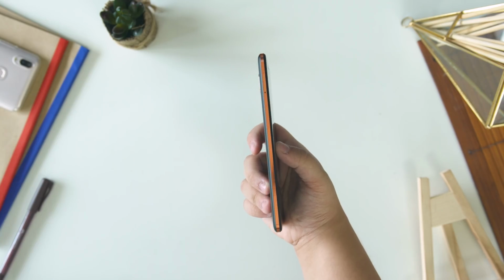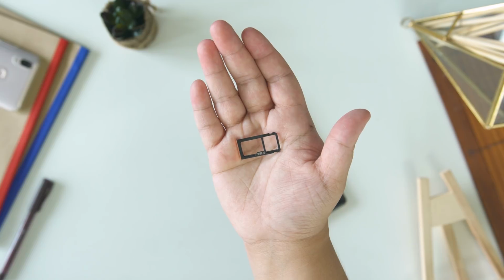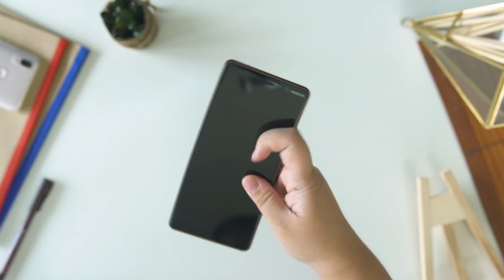It has a hybrid SIM tray, which means there's no dedicated slot for a micro SD card, which is a bit of a downer. Great thing this phone still has a 3.5mm audio port on top, and down below it now uses a USB Type-C port.